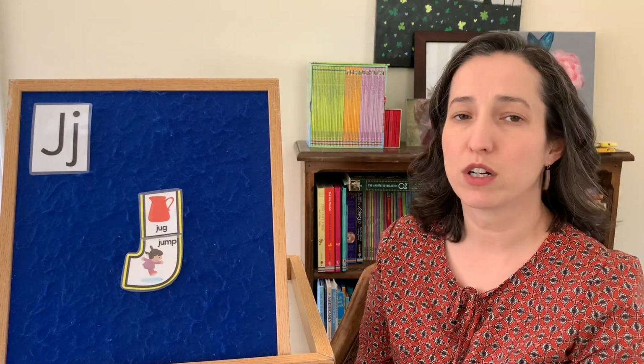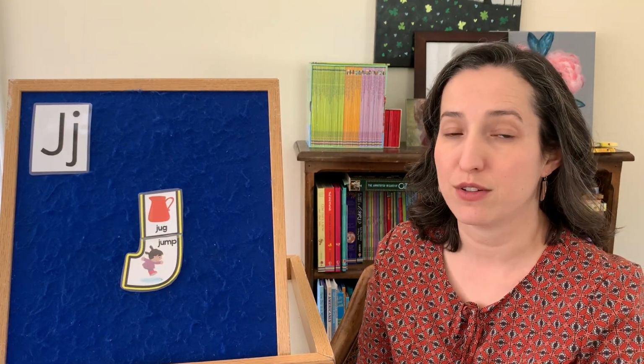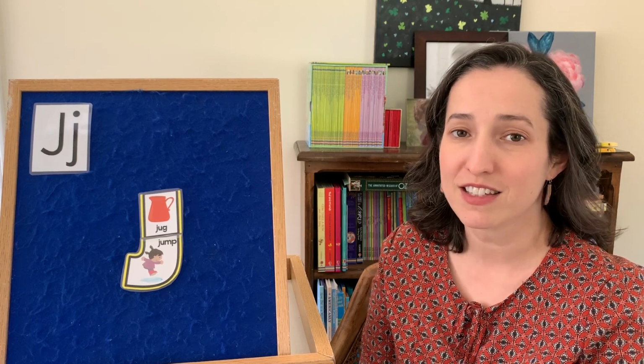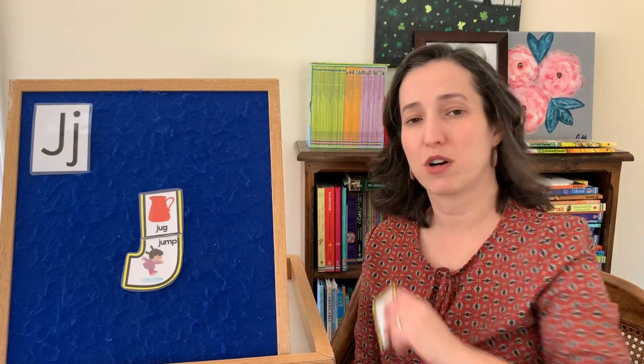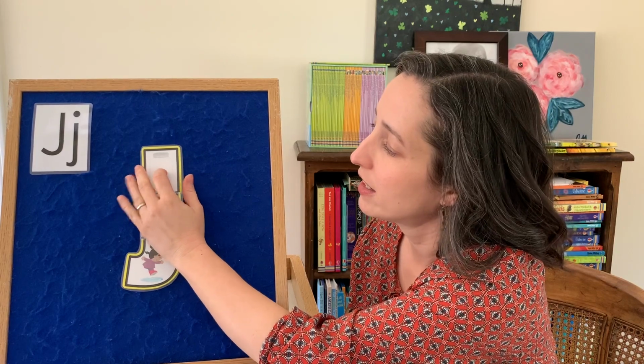All right, this word, you might catch fireflies or lightning bugs in one of these. It rhymes with car, but it starts with J. And the word is jar. Jar starts with the letter J.